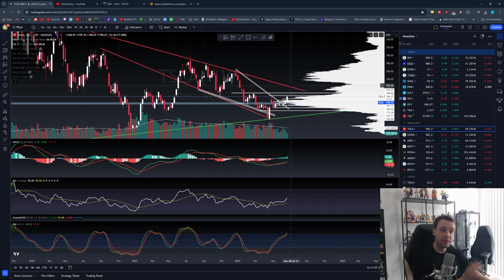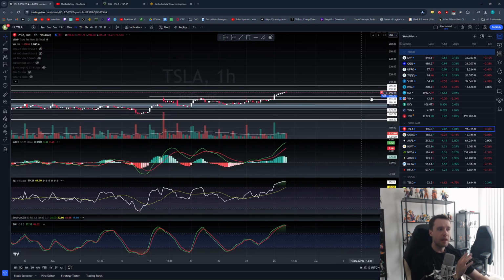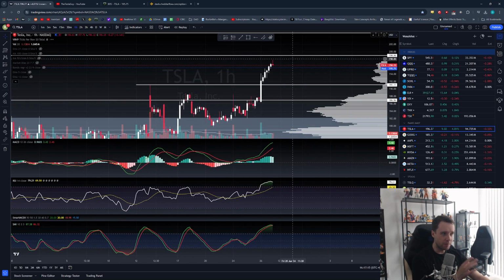Somewhere about 220. I still think that's in the cards. But for the short term, at least for the next few days, I do think we're toppy. I think we're potentially looking to retrace here. I think that we're going to come back down to about 191, maybe as low as about 187-ish. But I expect that to hold.